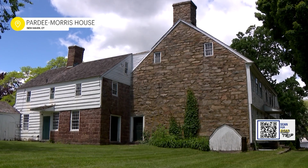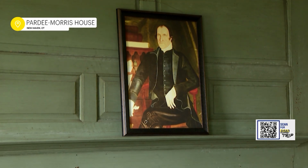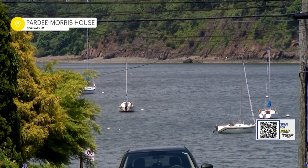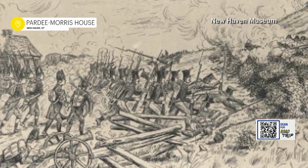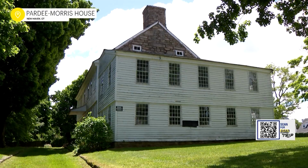The Pardee-Morris house was built in 1750 by Amos Morris and his family. They lived here in this house until 1779, July 5th, when the British came on the shore here in New Haven and burned this house down. This property is not only a piece of Revolutionary War history, it's also the history of this family and this community growing. Over the years, they also added on to this house.